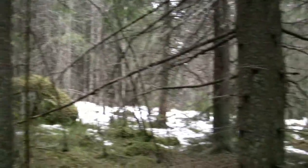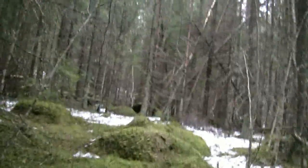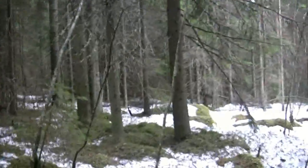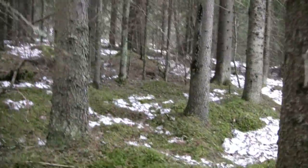Like I was just saying, I did fall big time. Deep snow on my foot, caught one of these fallen trees, and that was it. Hurt my hand a little bit, but it's okay. I'll see what kind of condition it is tomorrow. And I should find some kind of trail again.